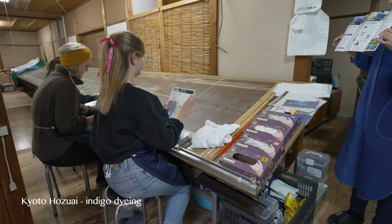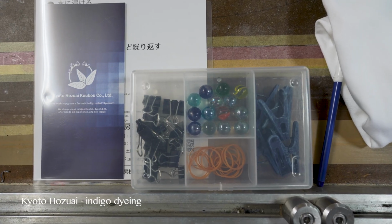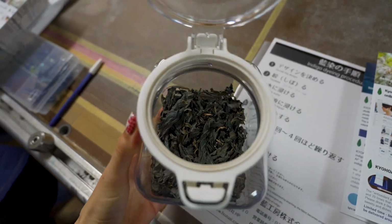And finally, the last day. After a wonderful breakfast, we headed to an indigo dyeing factory in Kameoka called Kyoto Hozuai Kobo. Over 1,200 people a year participate in the indigo dyeing experiences held here.